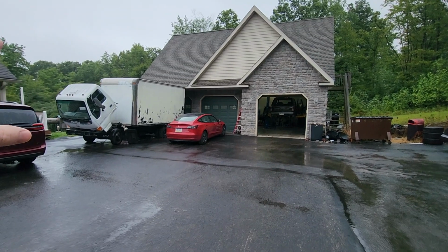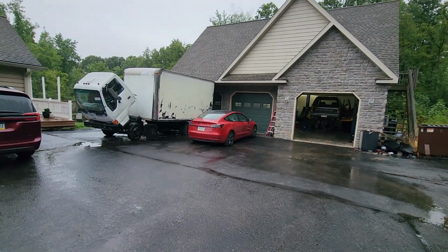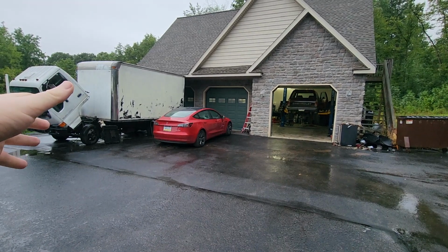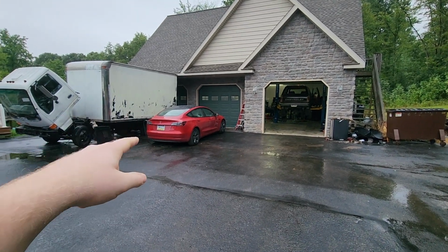We were going to use the box truck as a storage area for parts, and we might still use it somewhat. Still in the middle of an engine swap on it. But like the Tesla can't even get parked inside because there's never a spot for it. Which, by the way, I need to make a video on it too, because it tries to kill you about every time you drive it.